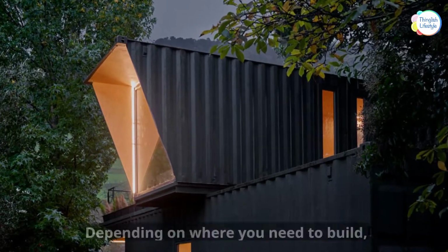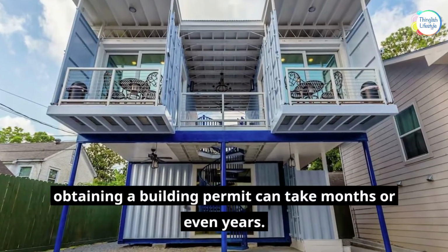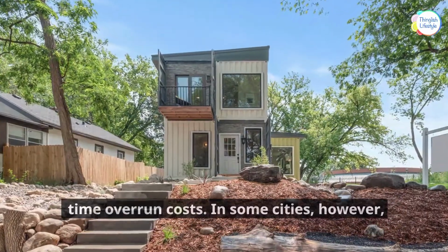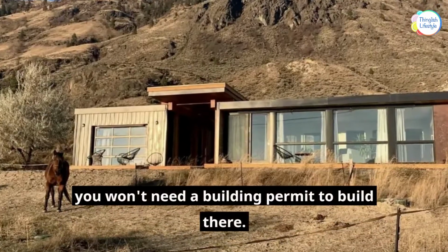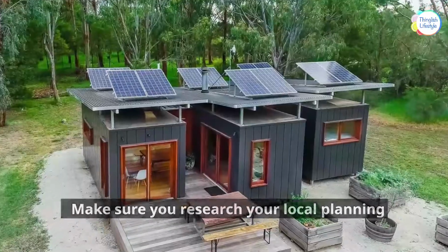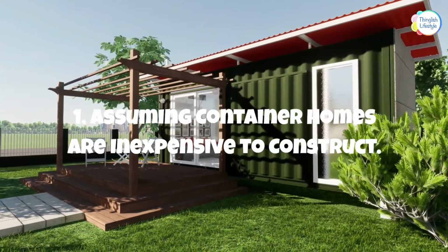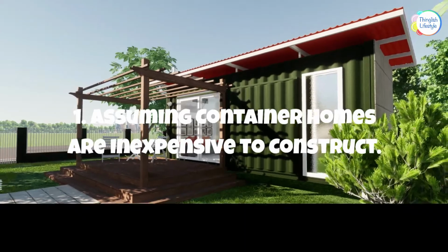Depending on where you need to build, obtaining a building permit can take months or even years. A delay in obtaining a building permit can lead to time overrun costs. In some cities, however, if your land doesn't fall under city zoning, you won't need a building permit to build there. Make sure you research your local planning laws and obtain the appropriate permits before embarking on any shipping container project.